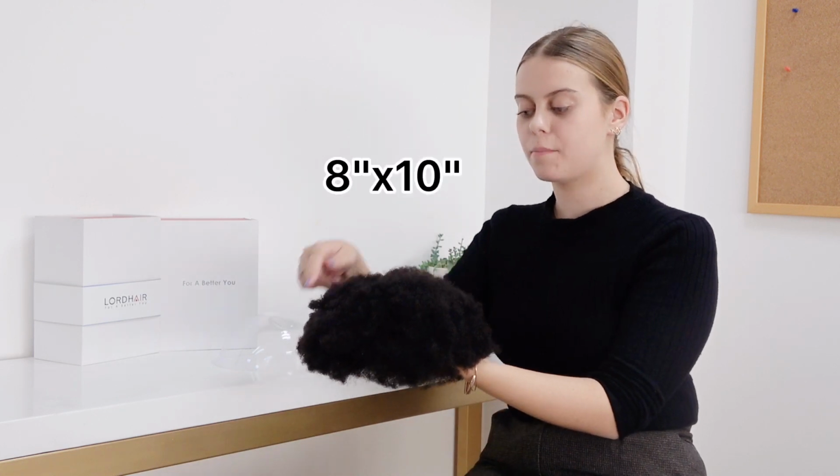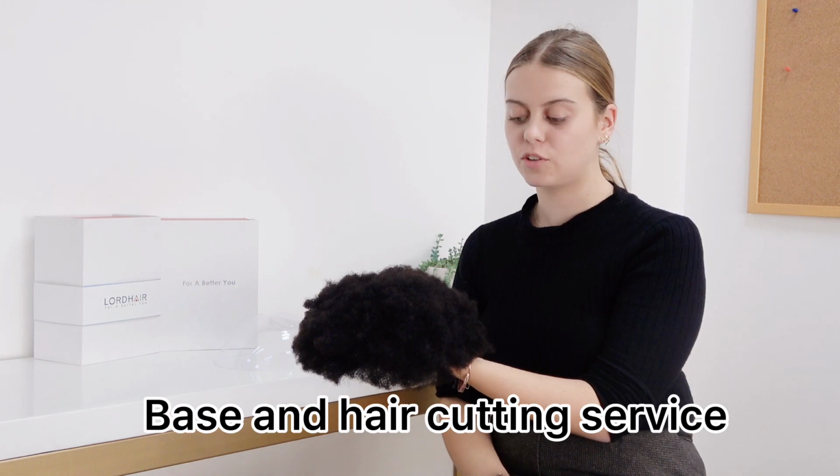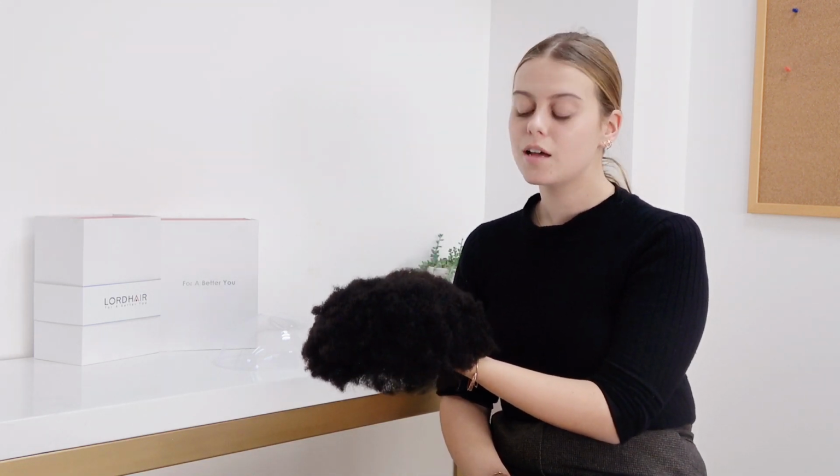The Champion Afro comes in our standard base size of 8 by 10 inches, but we offer a professional base and hair cutting service, so your system is ready to be worn as soon as it arrives. As with all of our stock men's hair systems, this comes with a 30-day money-back guarantee and immediate delivery, so this could be with you in as little as 5 working days.